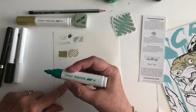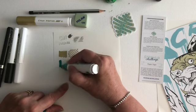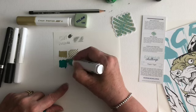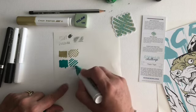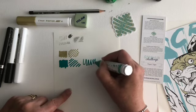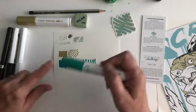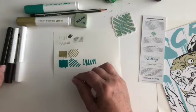Here is the lovely turquoise, teal, or whatever you'd like to call this shade. That's beautiful. I really like that colour. Again, works really nicely. Hopefully we can get those two to dry quite quickly and we can try these on the top.